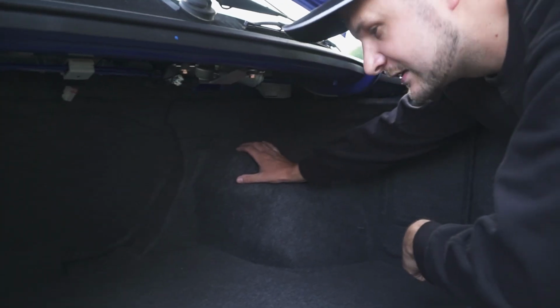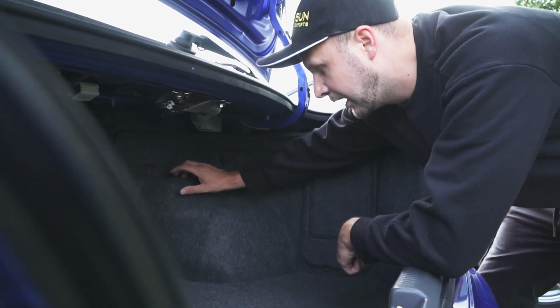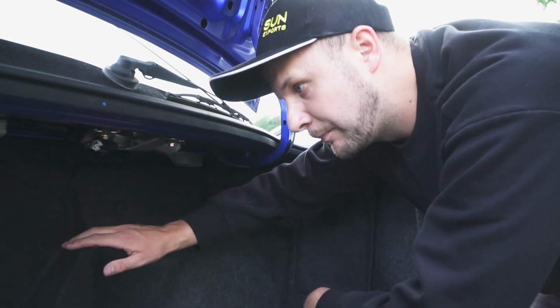Fenders all original. The carpet in the back, better than what you would expect, to be honest, of a car of this sort. This hasn't been chomped out with somebody using a cutter, a knife, to put a strut brace in the back. Real nice to see OEM carpets straight from the factory.